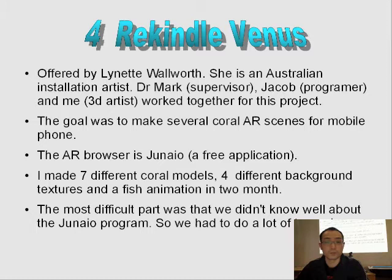The goal was to make several colAR scenes for mobile phones. The AR browser is called Junaio. I think it's a free application for Android and iPhone. I made 7 different color models, 4 different background textures, and a fish animation in 2 months. The models are not so complicated, but the most difficult part was that we didn't know the Junaio program well, so we had to do a lot of trial and error.